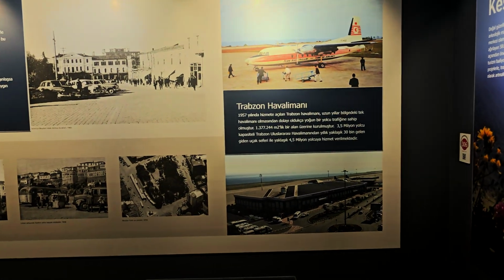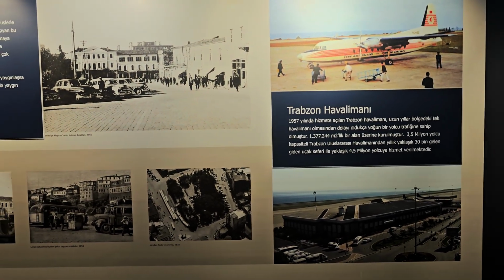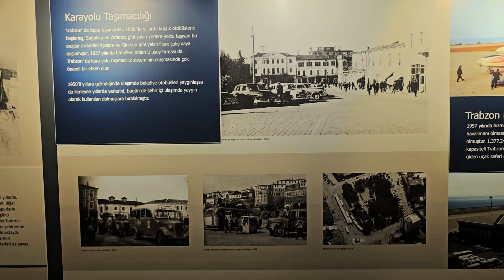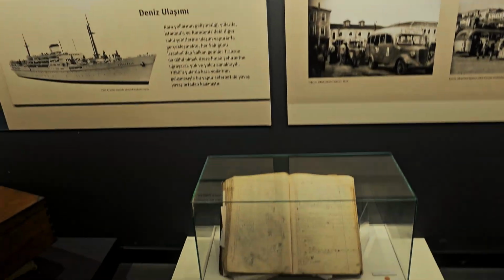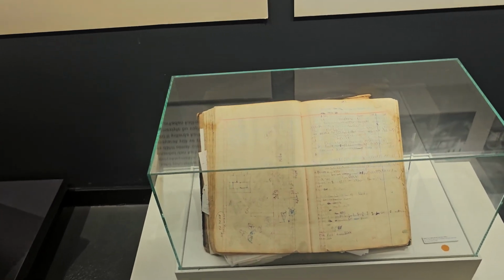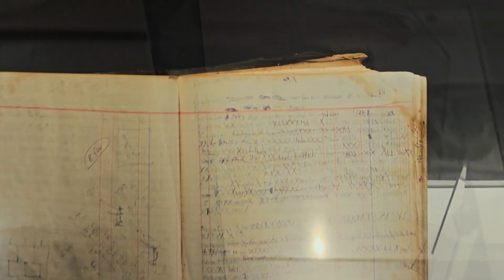The panels here narrate the history of Trabzon Airport, which opened in 1957, through photographs and text. The exhibit highlights the airport's significance in connecting the region to the rest of the world, illustrating the growth of air travel and its impact on the city's accessibility and development.